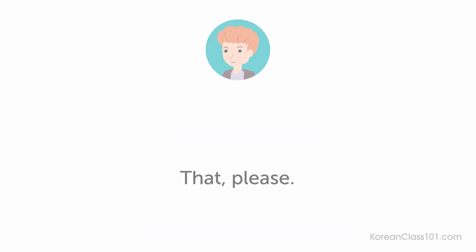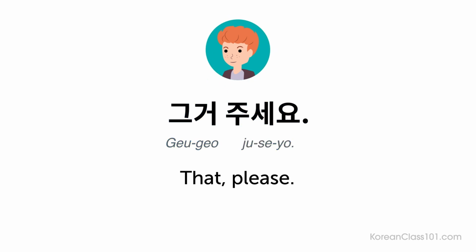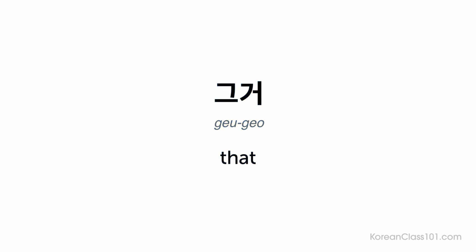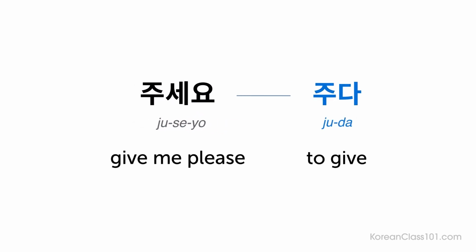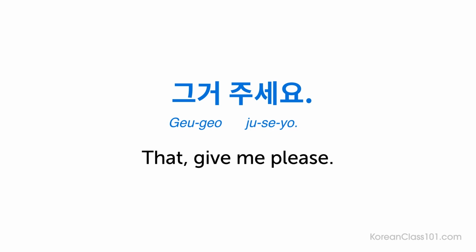Let's take a closer look at how Ben asks for an item without knowing its name. Do you remember how Ben Morris says, "That, please"? 그거 주세요. The standard way of asking for something follows a simple pattern. First is 그거, that. Next is the phrase 주세요, meaning give me, please. 주세요 is from the verb 주다, to give. Altogether it's 그거 주세요, which literally means that, give me, please, but translates as that, please.